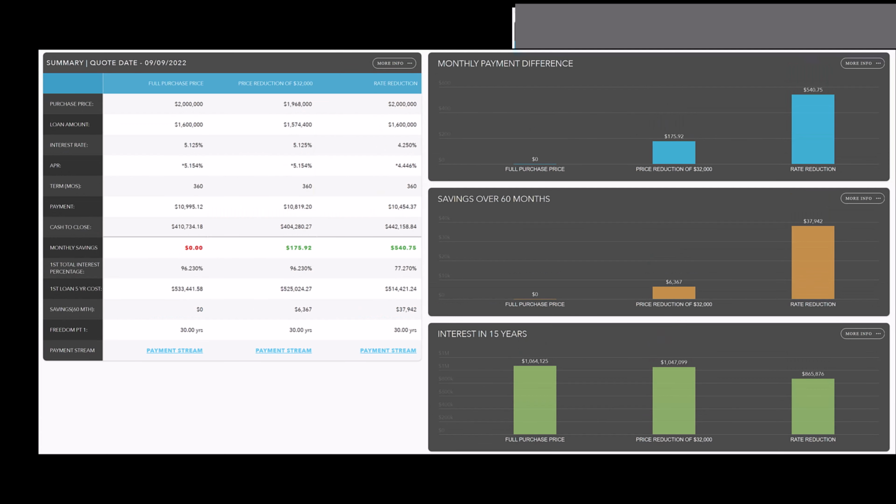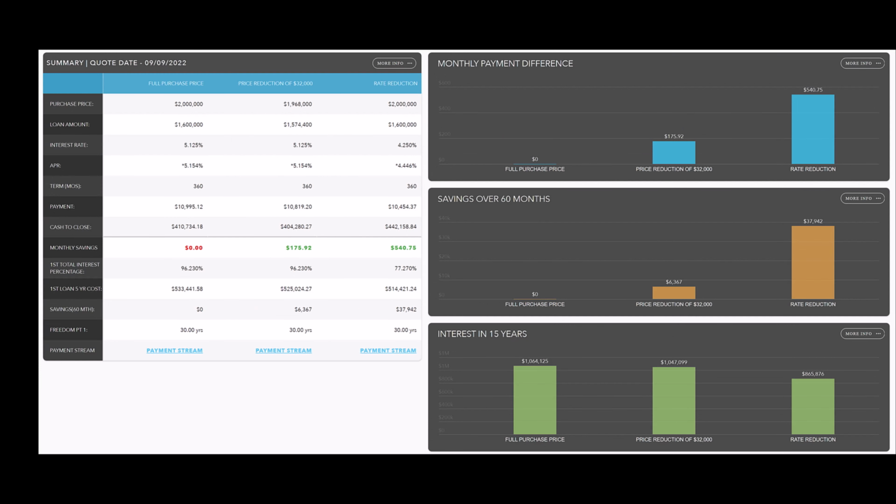And one last thing that might be another incentive is that the points are tax deductible. So even though the seller is technically buying down the discount points, the buyer gets the benefit of the tax deduction. Since we're talking about 2 points or $32,000, that's a $32,000 tax deduction for the buyer that they can use to write off their taxes in the year the property was purchased. So it's just another incentive. But of course, double check with an accountant, because I'm not a CPA and I'm not giving CPA advice.